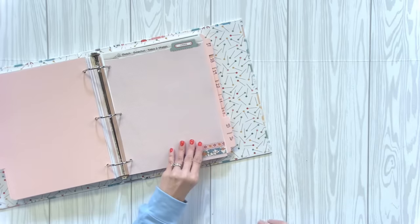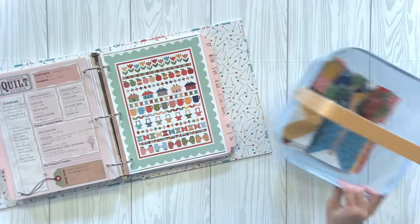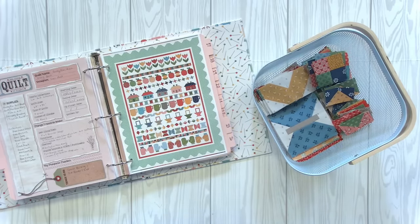Okay, the next one is Quilty Fun. Yay, I'm so excited. This is the 10th year. We have been publishing books for Lori Holt for 10 years. Can you even believe that? I can't even believe I've known her 10 years. So we are so excited to be her publisher.